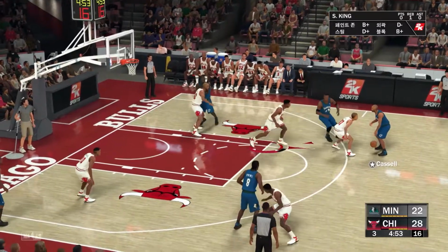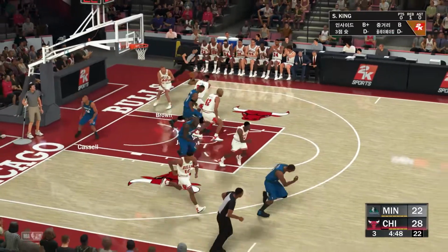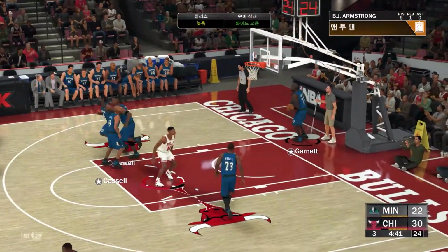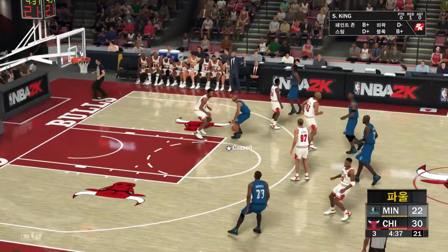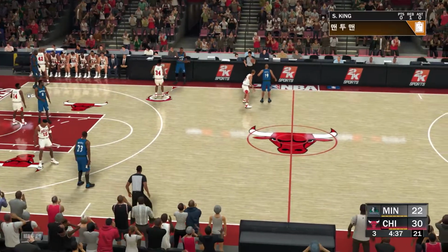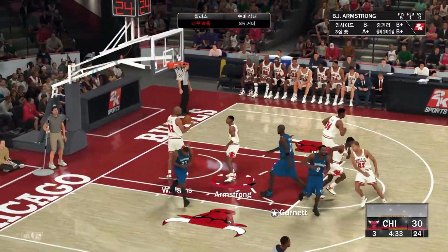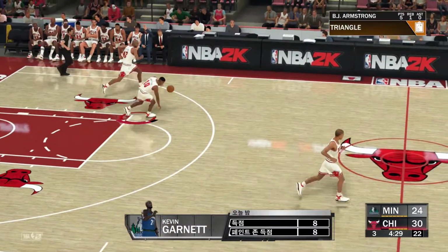Here's Cassell. King with the block. And here's Armstrong. It's good. Great play by Williams to set it up. Armstrong's got the opening bucket to start the second half for the Bulls. Chicago on defense. 8-point game. Count the basket. 8 points for Kevin Garnett.